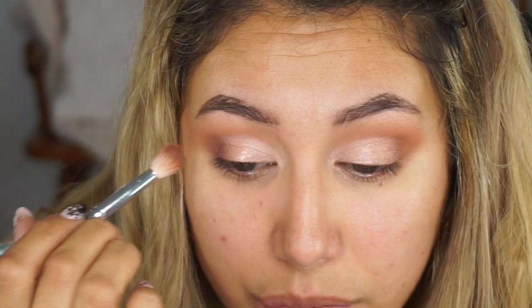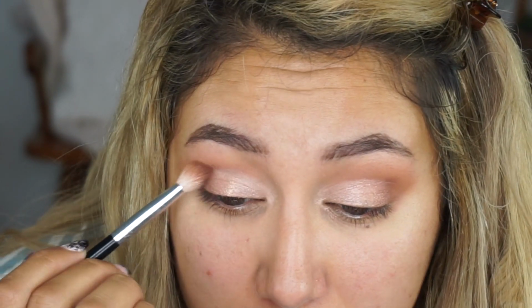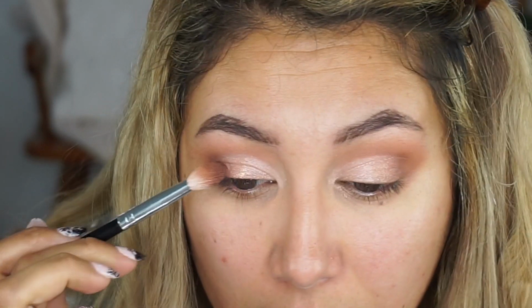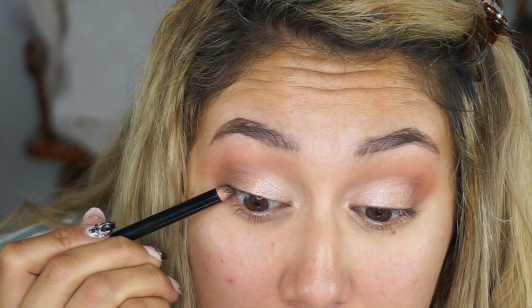This would actually be a really good, luxurious gift to give somebody, like your mom or something. These colors are actually really pretty and elegant and really gorgeous. So I'm digging it. So I do have a mascara, so I'm not gonna put lashes on. Let's do the rest of the face.